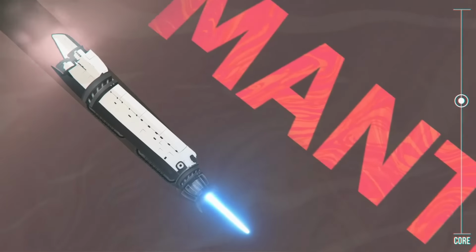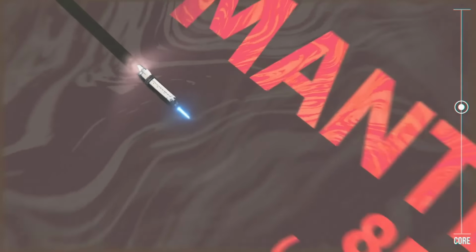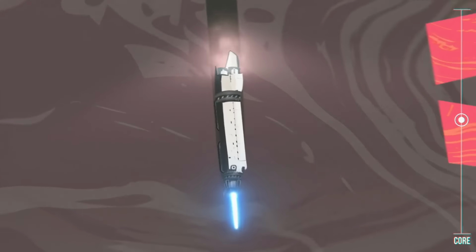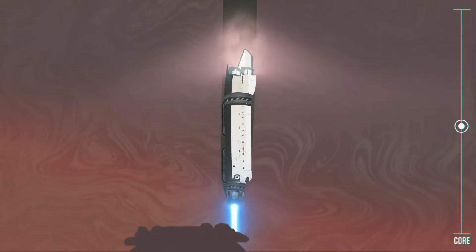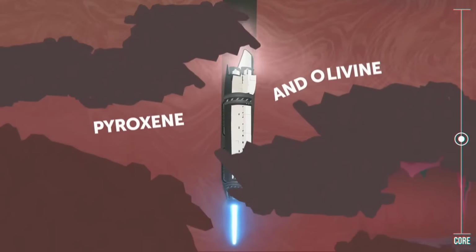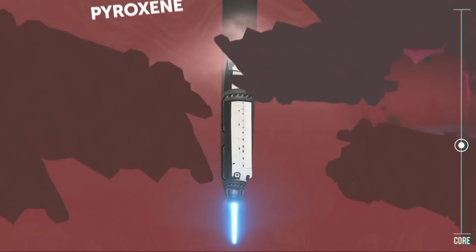The moon is a rocky body, so its crust is largely made of silicon, iron, aluminum, calcium, oxygen, and magnesium, with much smaller amounts of other elements. Further down, we find the mantle, and it's a long and tedious journey through. This layer is about 850 miles thick. It gets hotter as we go deeper, finding composite minerals, pyroxene and olivine. They're made of iron, silicon, oxygen, and magnesium in different proportions.